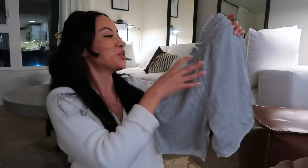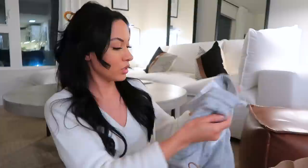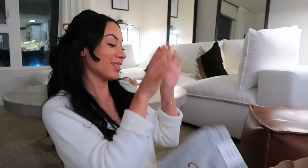The little booty was booting. Okay, it looked really good in these shorts. Now I see why the guys be wearing gray sweatpants. Y'all get you some of these. These look so flattering. So these are in a size extra small in men's.